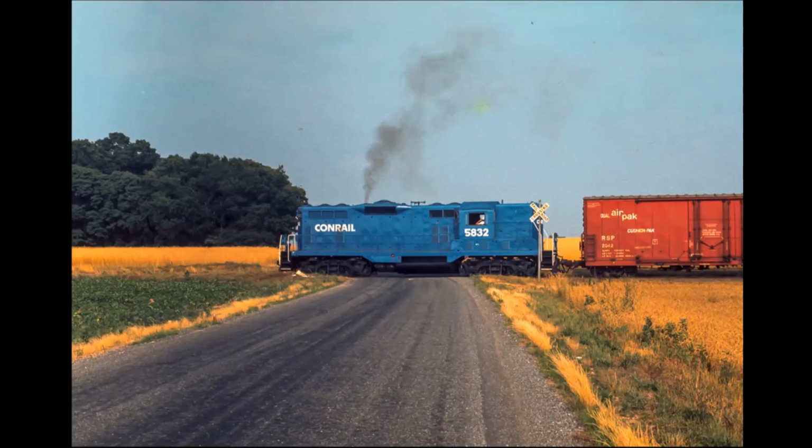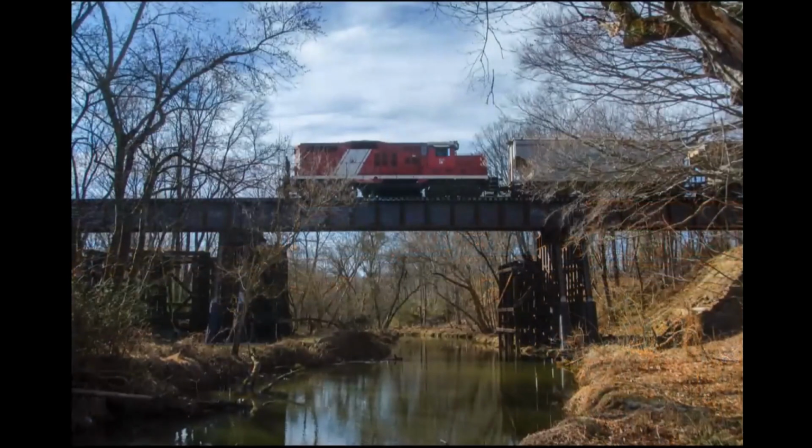But now we're going to hop over to the Salem branch, and we're going to pick it up just below Swedesboro, where the Salem branch crosses Oldman's Creek between Swedesboro and Woodstown. This line has been completely rehabbed. You could run a Metroliner on it now. It's got really good rail. Only problem is it has no trains.